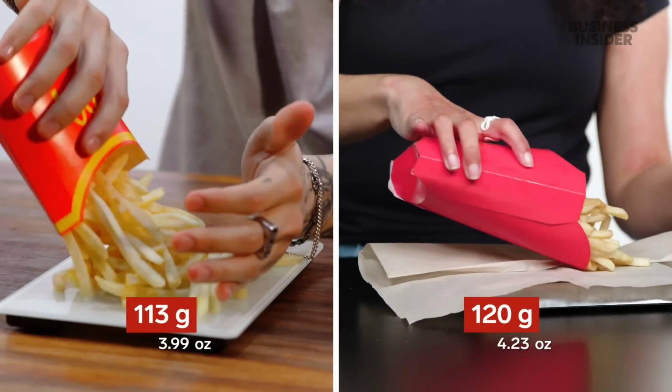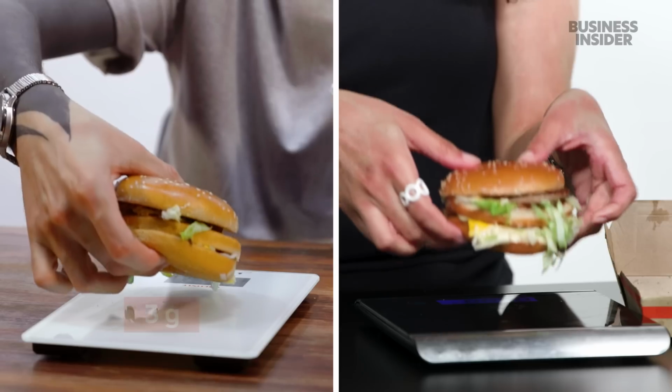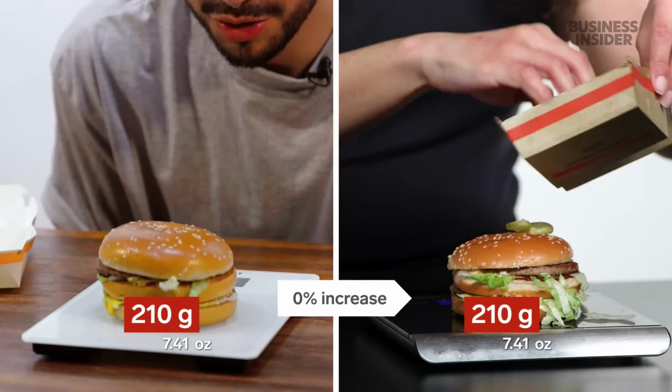Let's measure our largest fry. This is our classic Big Mac. Let's see how much ours weighs. There she is. She's actually quite beautiful. And we do have some excess lettuce and a pickle. I'm just gonna toss that on there.